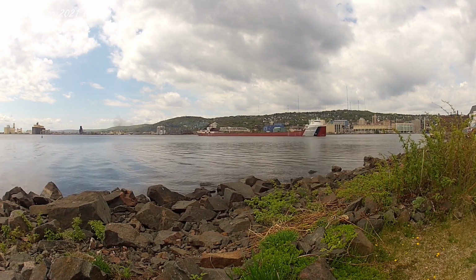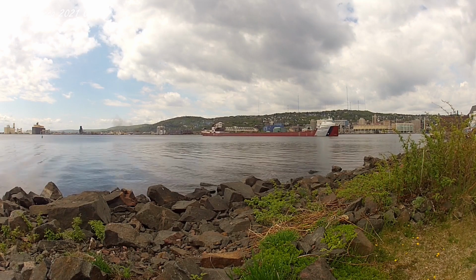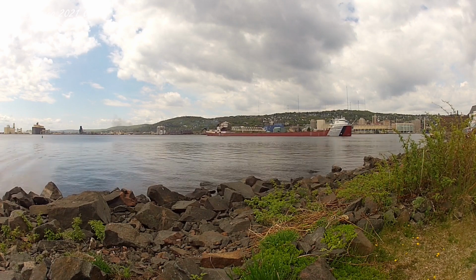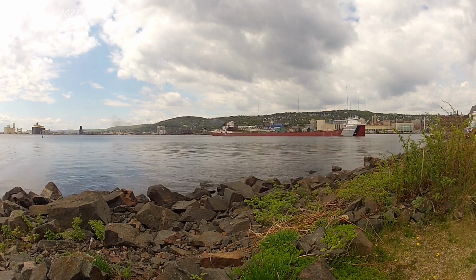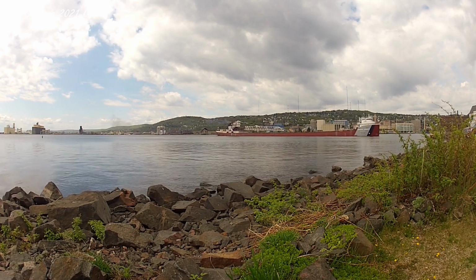Good afternoon, visitors. Right now we have the Arthur M. Anderson departing through the Duluth Ship Canal. The Arthur M. Anderson was built in 1952 by the American Shipbuilding Company at Lorain, Ohio. She measures 767 feet in length, 70 feet in width, and 36 feet in depth.